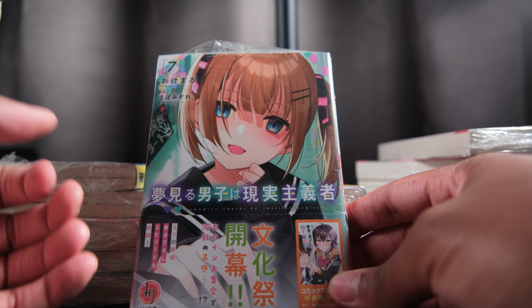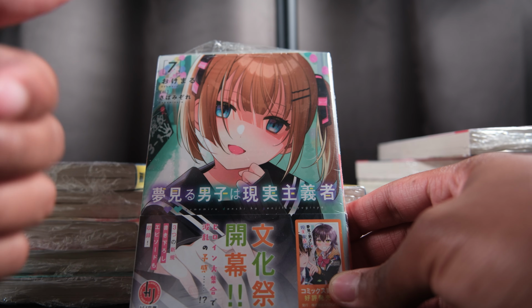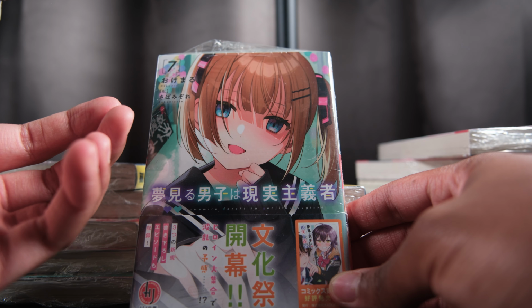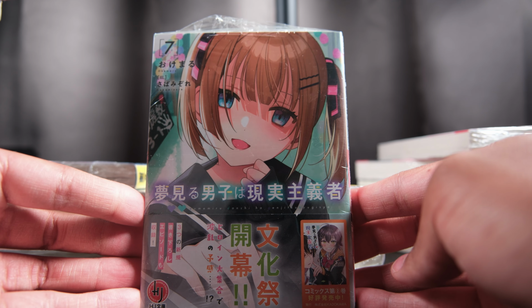The main girl in the series is just really annoying to me, but you know, I figured that maybe the anime didn't get it right, or the anime cut out some details, so maybe I could check out the light novel and find out some more stuff about it. We'll see how this goes. Low expectations, but we'll see.